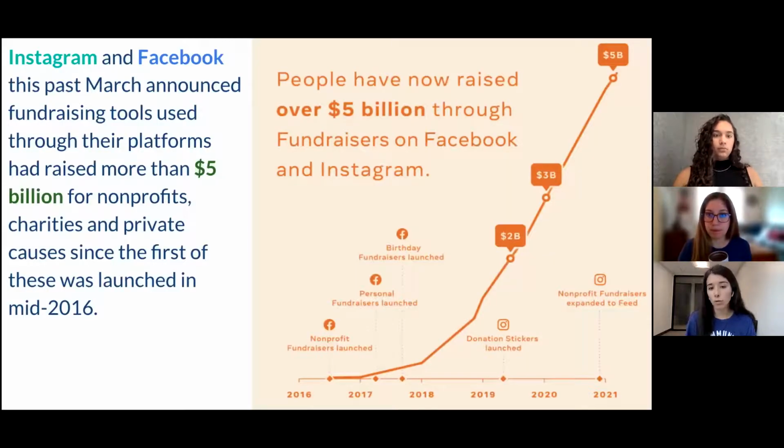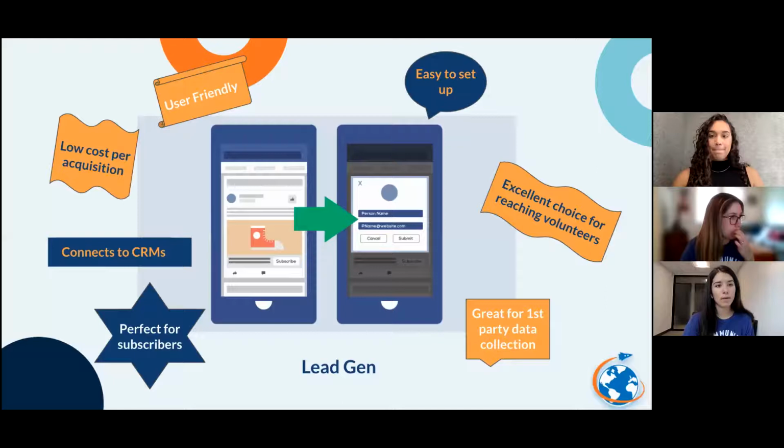And like we mentioned before, Facebook and Instagram are continuing to grow, and you can see here the different types of fundraisers that can be created, from creating a fundraiser on your nonprofit's page, personal fundraisers, birthday fundraisers. But there's also the newer Facebook feature that I touched on that has rolled out for the on Facebook donation campaign, which is also going to be super valuable and is going to be included in these Facebook giving tools. So that's just really important and valuable.